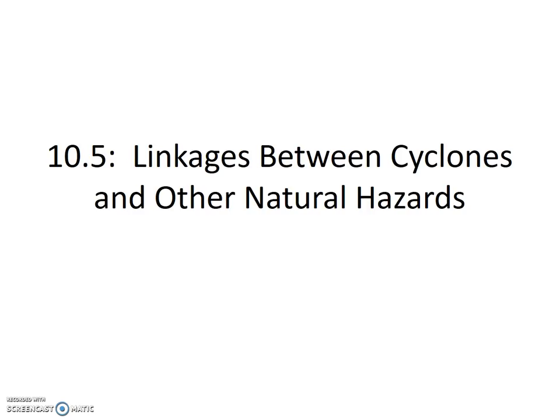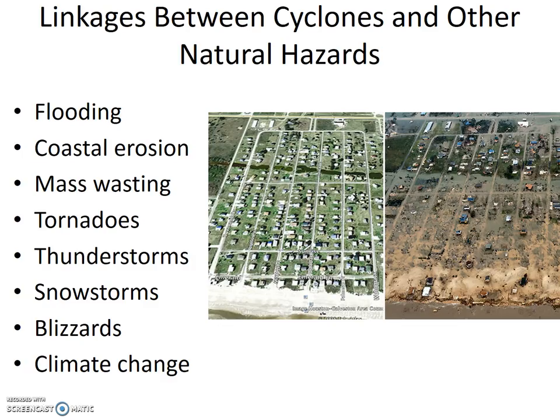10.5. Linkages between cyclones and other natural hazards. Flooding, of course, also coastal erosion, mass wasting, tornadoes, thunderstorms, snowstorms, blizzards, and climate change. The images to the right are before Hurricane Ike and after. What linkages between the hurricane and other natural hazards can you see in the picture? The 2 obvious ones I can see are flooding and coastal erosion. Can you think of any more?